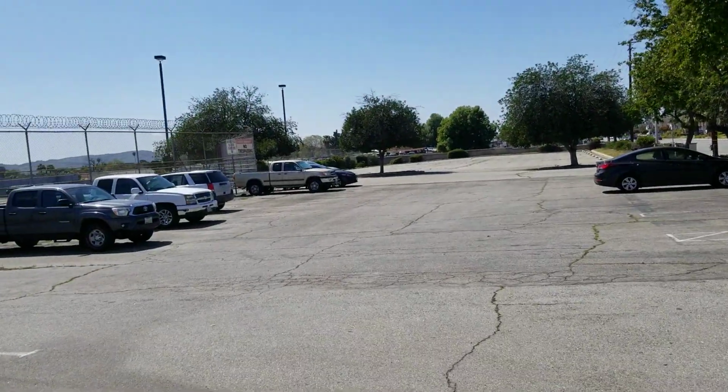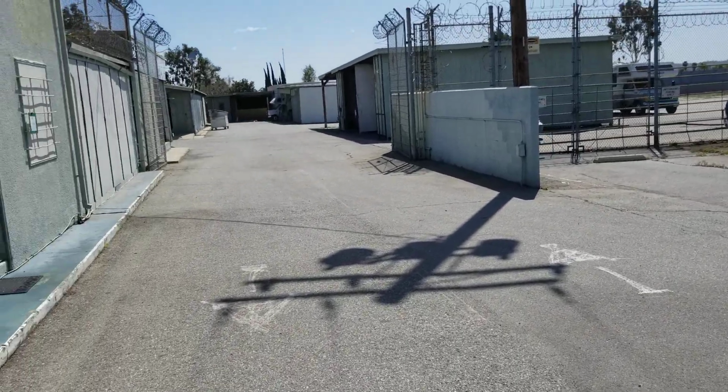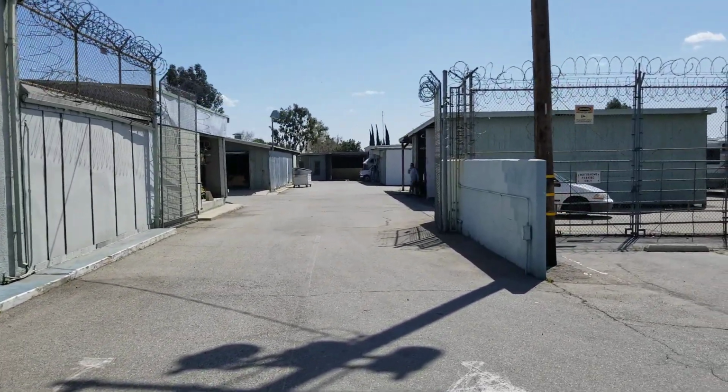I'm gonna see if I can get a little sneak peek. I don't want to go back there and get in trouble, but this is what it looks like. This is what it looks like. Really nice.